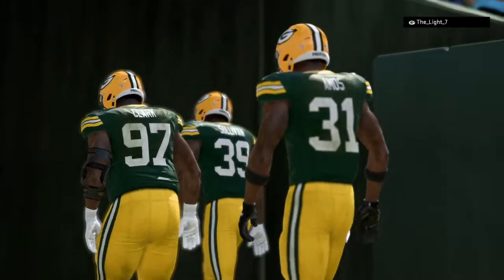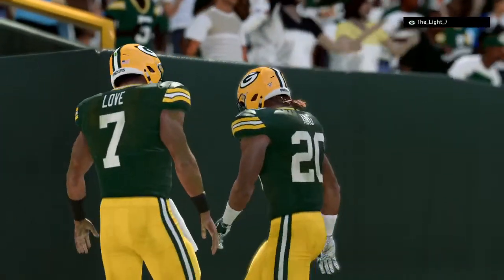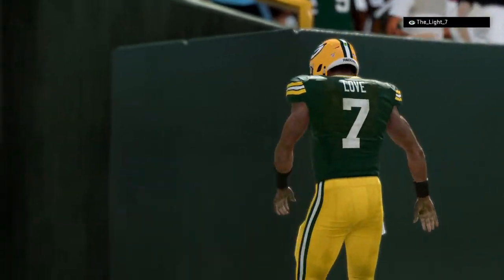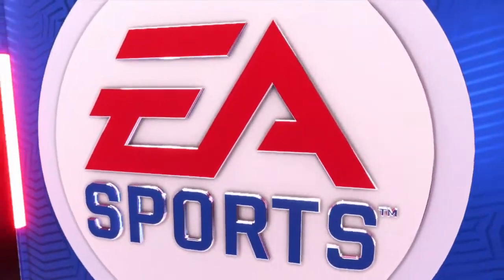So for Carolina, they boost their record up to a strong 4-1, and they will head back home next week. Meanwhile, for Green Bay, they'll fall to 1-4 with a loss, and they'll get a chance to redeem themselves at home next week.